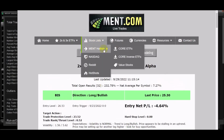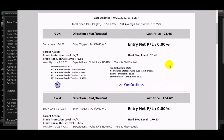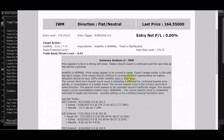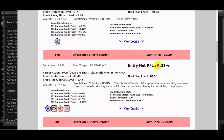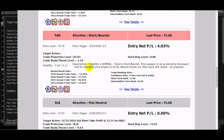Now, when you go back over to the stock list, like the core list, go to Pure Alpha, you're looking at some really, like IWM just got out of a trade, was 7%, beautiful little short trade. Now here we have IYR is up 6%, OIH is up 8%, hit the targets, only 6 days, 7 days old. Looks like it's flagging as hot.